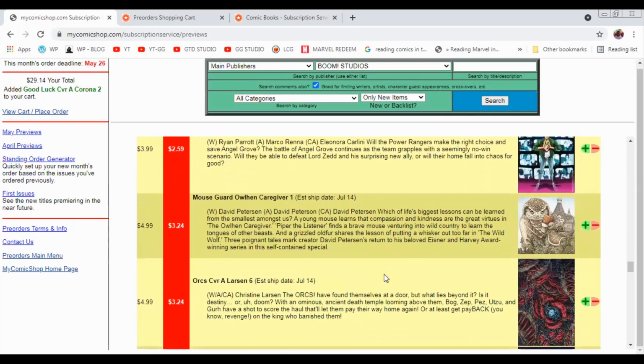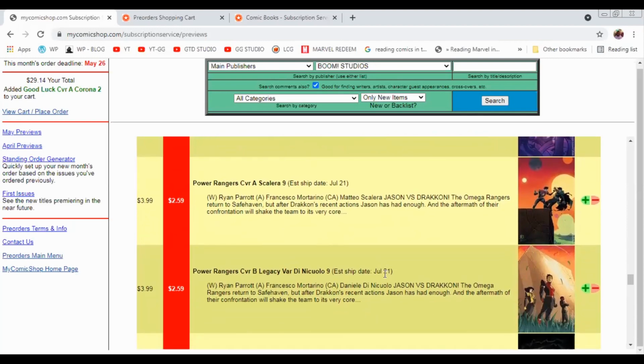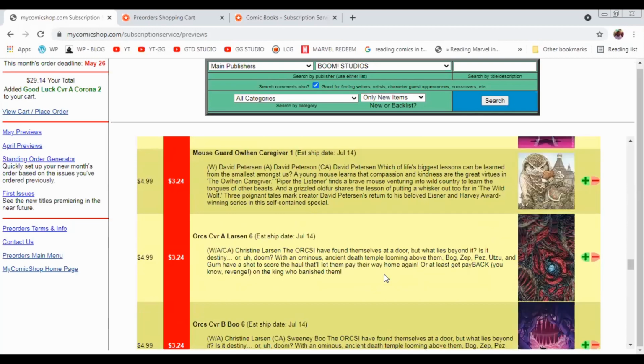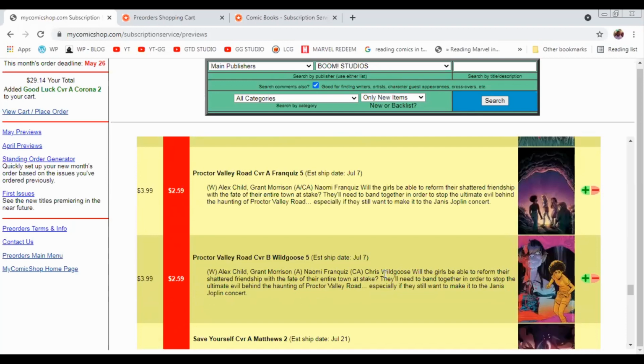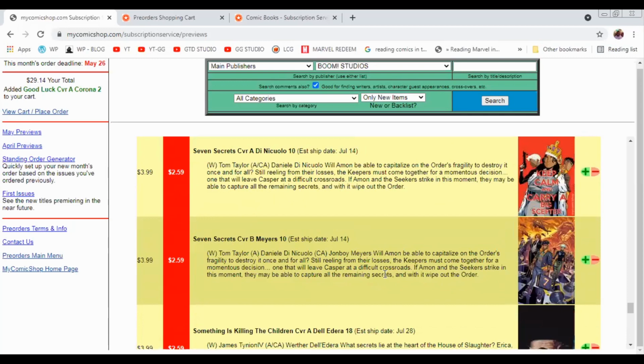More Power Rangers, Mouse Guard, Orcs, Power Rangers again. Mighty Morphin. And Power Rangers. Proctor Valley, Save Yourself, 7 Secrets.